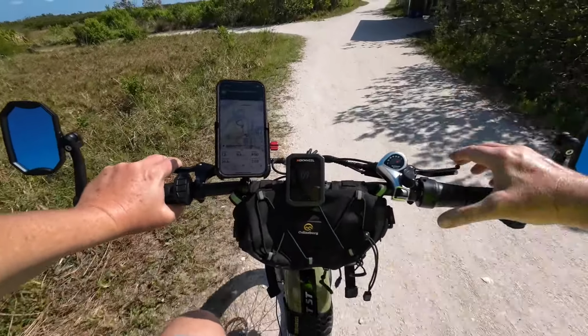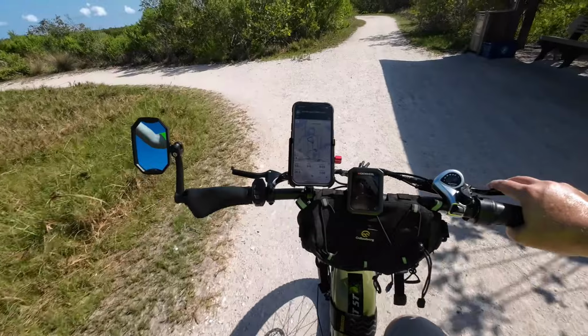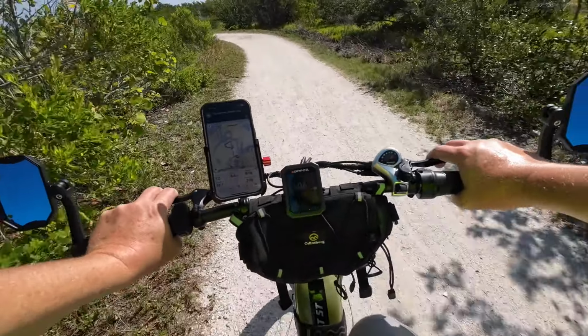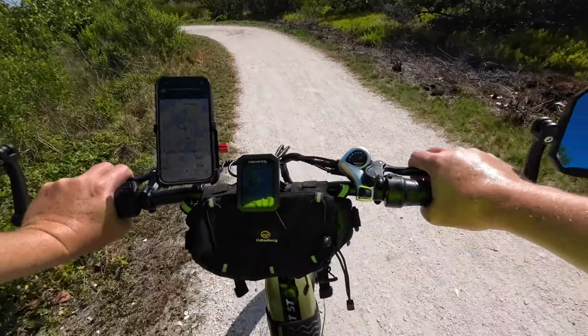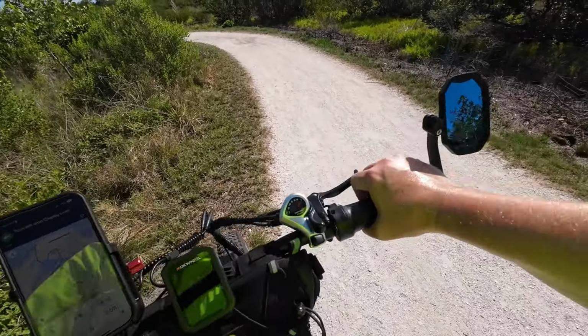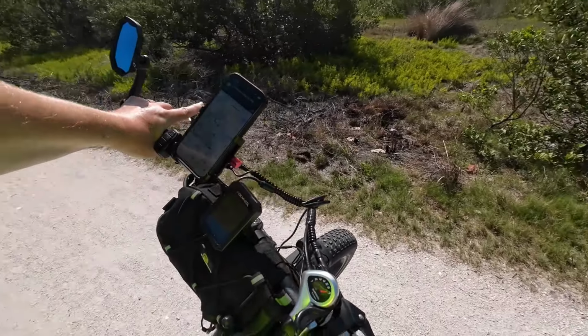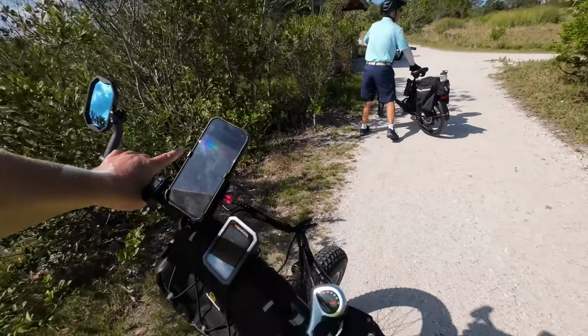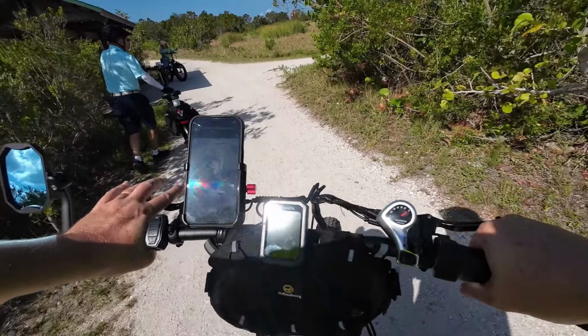I think we're going to go straight here. Well, that's cool. You want to ride out there and check that out? Stacy, let's turn around right there. Since we don't know where we're going, when we see things like this, we'll just enjoy it.